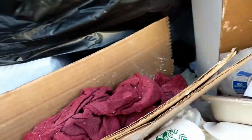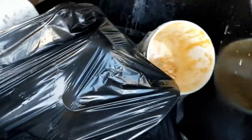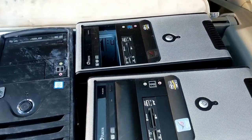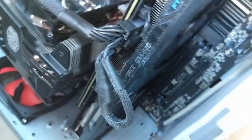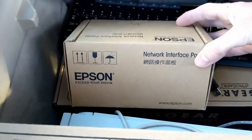I think those are industrial lab scales. There's more of the scales. I don't even know what might be under here. And here is the total haul from those smaller dumpsters. I got those three awesome PC towers. It looks like they got some high-end graphics cards. Everything's high-end in there. i7s, 4 sticks of RAM. I'm not even sure what this stuff is, but it's brand new.